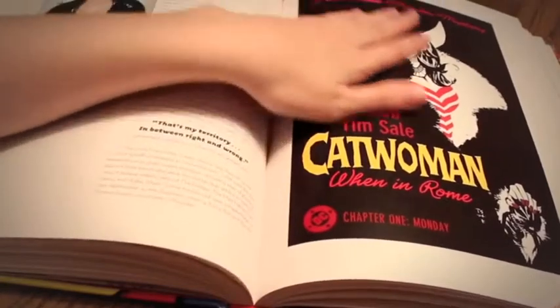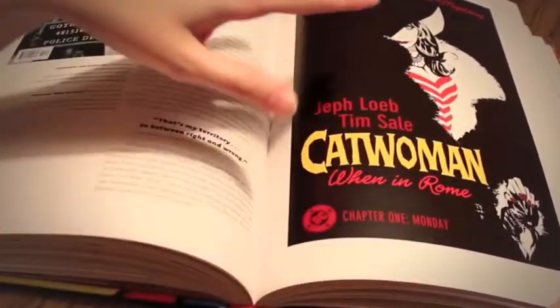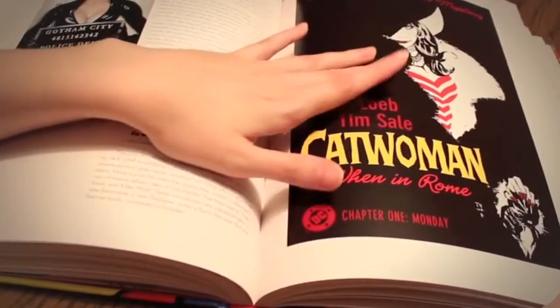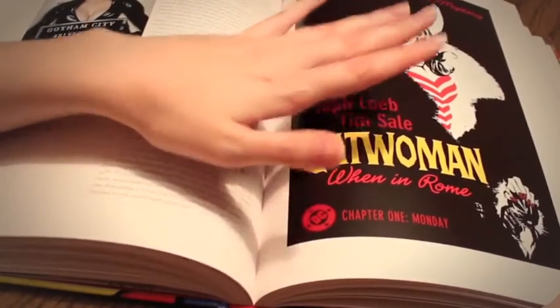This is the Catwoman When in Rome series. The art in this, not only just the covers, but the art in this series is amazing. I would recommend it highly.